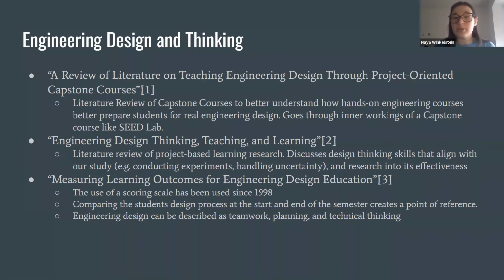So Seed Lab scoring is based off a pre-post method, and so students write one response at the beginning of the semester and one response at the end of the semester. And so the beginning creates a point of reference that we can then see how they grow throughout the semester. And engineering design can be described as teamwork, planning, and technical thinking. And so understanding how to put those thoughts down is really important for scoring. And so understanding how engineers communicate and can communicate effectively is also highly valued during Seed Lab.